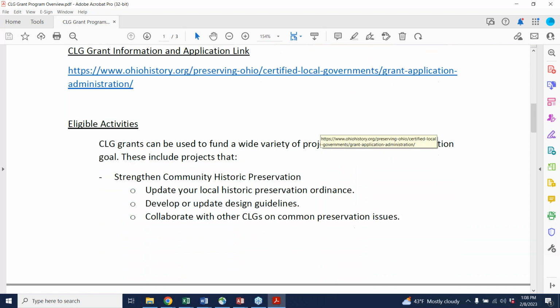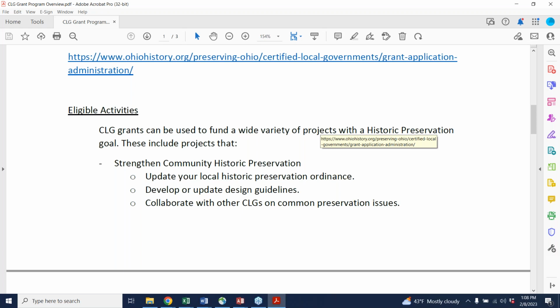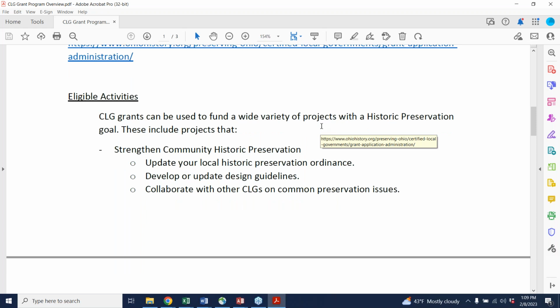So, eligible activities. CLG grants can be used for a wide variety of projects for communities and entities. You can use it to design and develop guidelines for historic districts or for citywide historic guidelines. It can also be used for brick and mortar projects for buildings. It can be used for feasibility studies for buildings, for potential projects of what this historic building could be used for in the future, or whether it is even feasible for the building to be saved or maintained in a certain way.